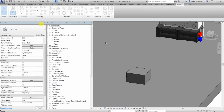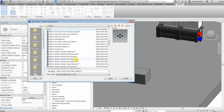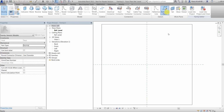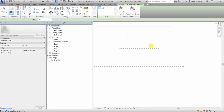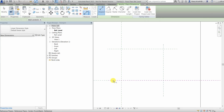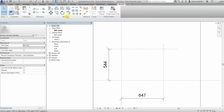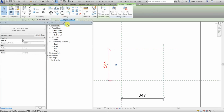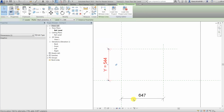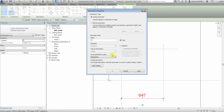Okay, I'll just create a quick new family, metric generic model. There we go, and we'll create a face base as well. Okay, so to start with, I just create a couple of reference planes here. As always, we need those reference planes necessarily. So this is Y, and this is X. So I'll just select this one, label Y. It's an instance parameter. This is X.